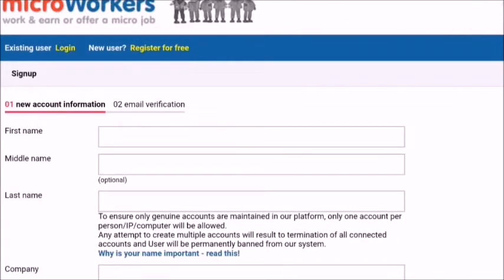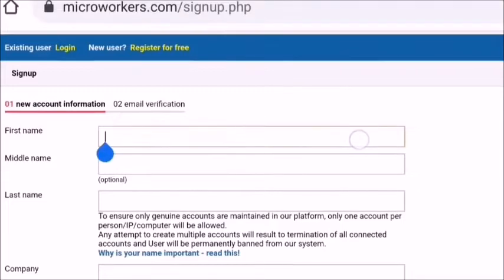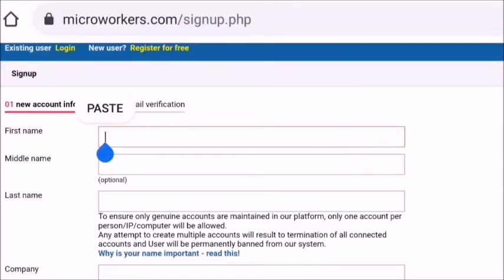To sign up, I am going to show it by writing information not related to mine, because I already have an account and I can't create another one, or my account will be terminated by the administration of the website. And I will not be able to work on this website forever. So be careful to create only one account and don't manipulate the system.